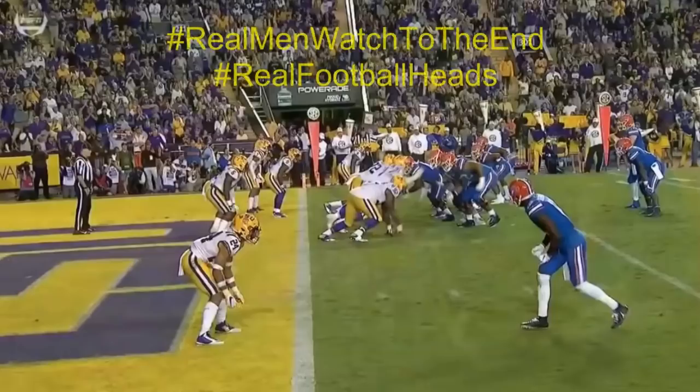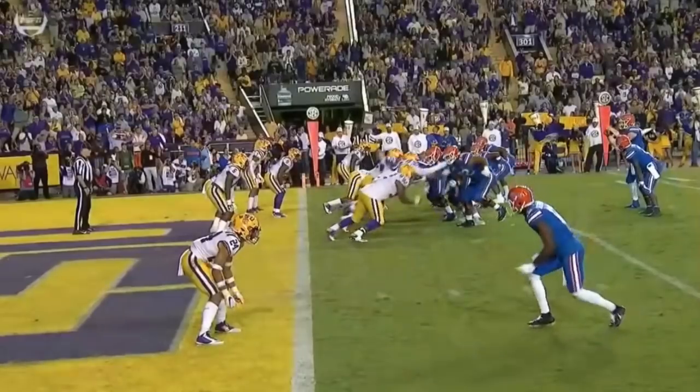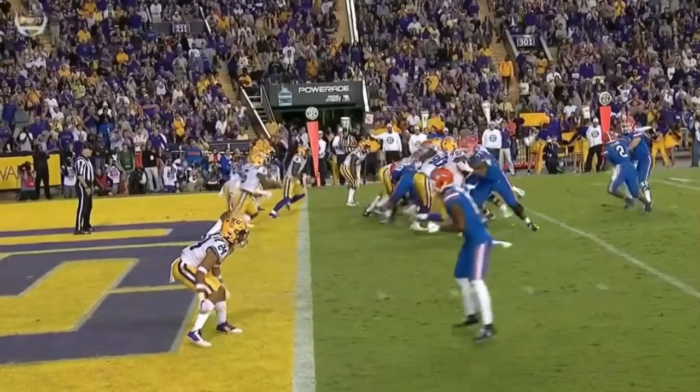All right, last one right here. Hashtag real men watch to the end. Hashtag real football heads. All right, same kind of deal, right? You see the space being given up in the same exact route as the previous one. Same exact scenario. He gets a chance at redemption. So Van Jefferson gave him the same.